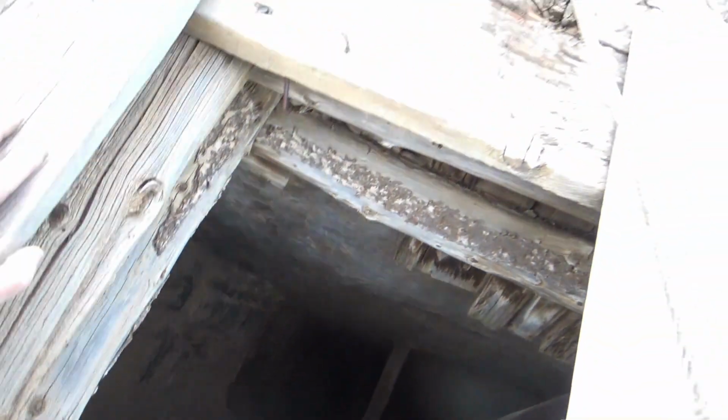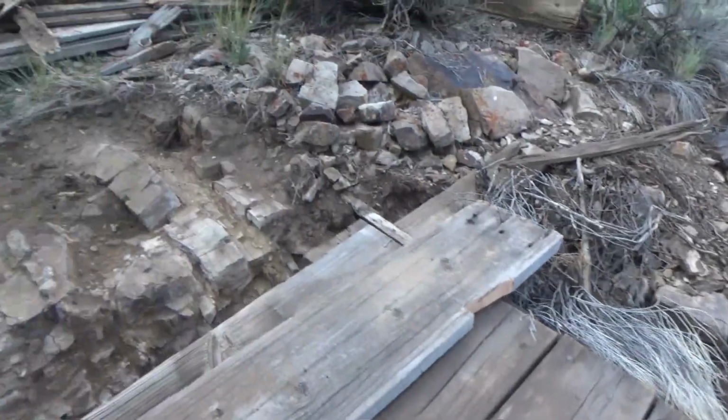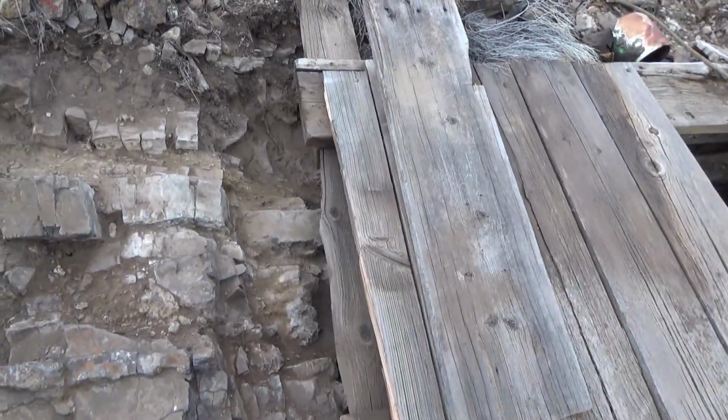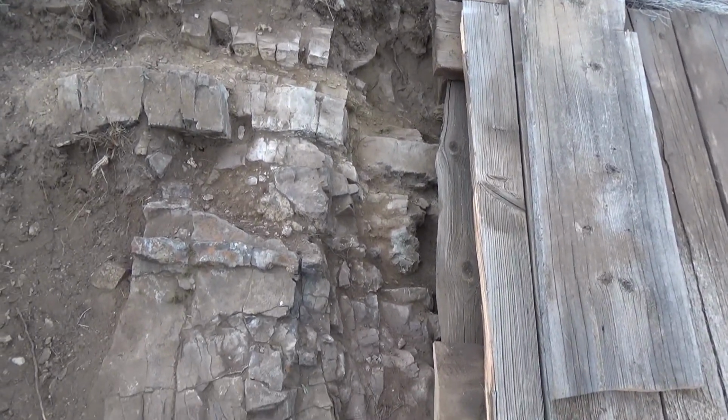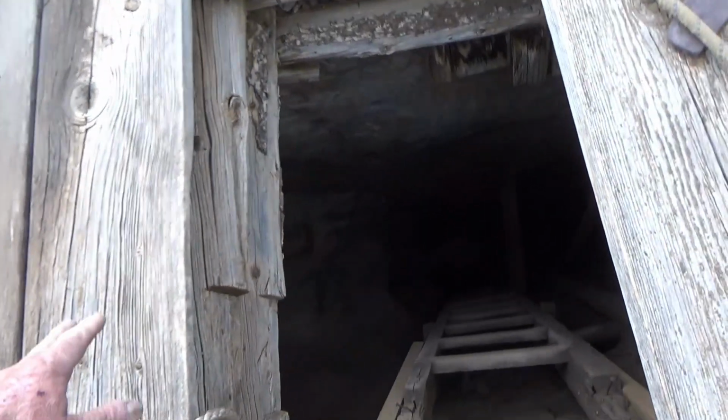So that's the primary job, but while I'm up here, I also wanted to examine and sample the structure we call Pack Rat Penthouse at a higher level and see what it looks like as it outcrops.